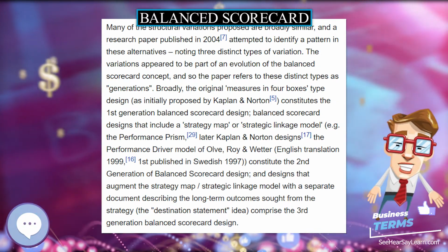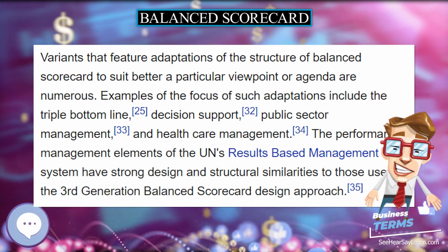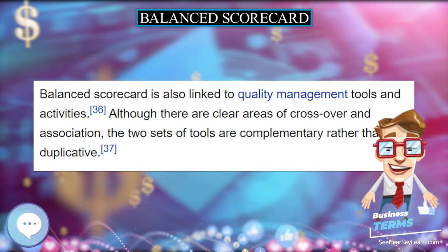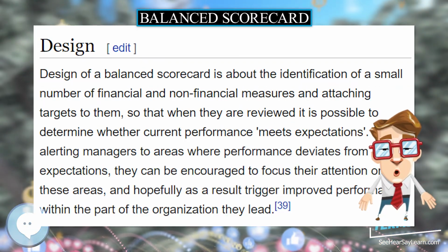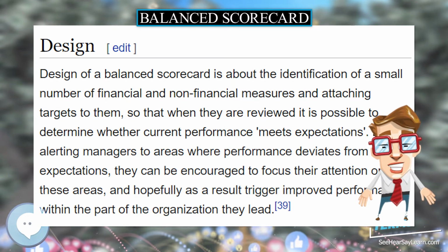Balanced Scorecard is also linked to quality management tools and activities. Although there are clear areas of crossover and association, the two sets of tools are complementary rather than duplicative. Balanced Scorecard is also used to support the payments of incentives to individuals, even though it was not designed for this purpose and is not particularly suited to it.